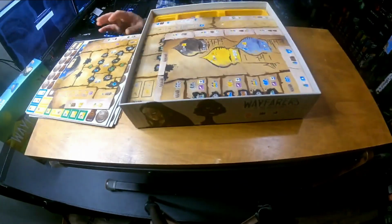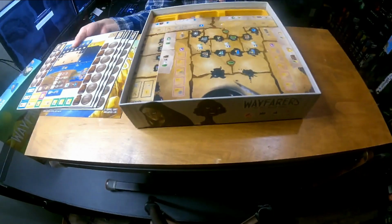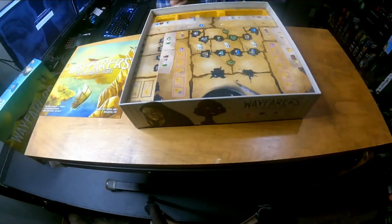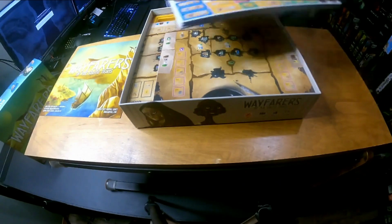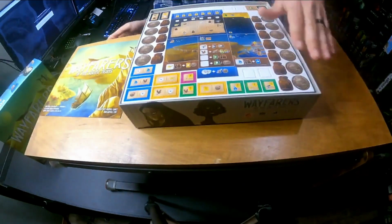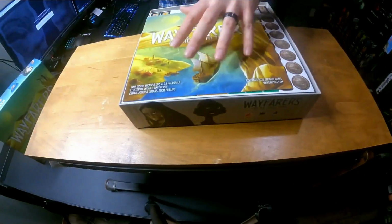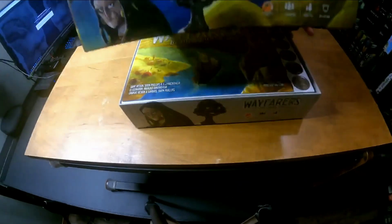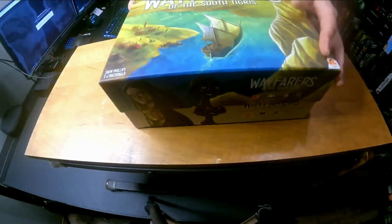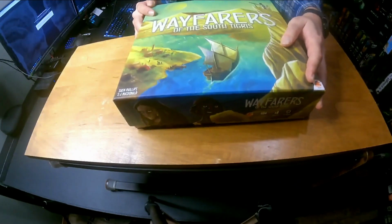I mean, in the grand scheme of getting and crowdfunding a game, I've still got some that I crowdfunded over a year and a half ago that I haven't received yet. And it is part of the process. Supply chain issues and material issues have played a cost, but Wayfarers and Garfield Games, they have a process, and they seem to not have been as affected by that.